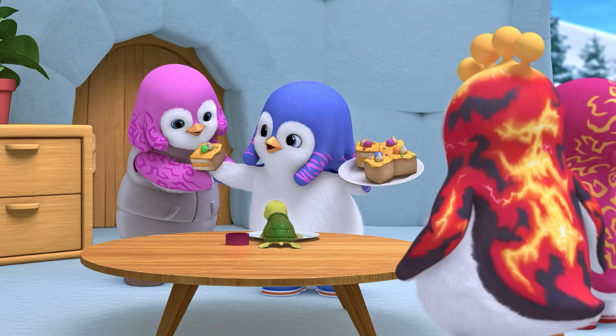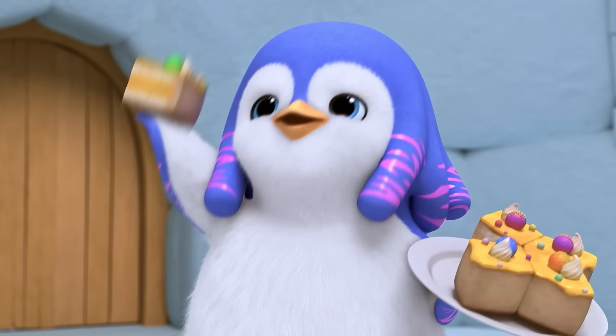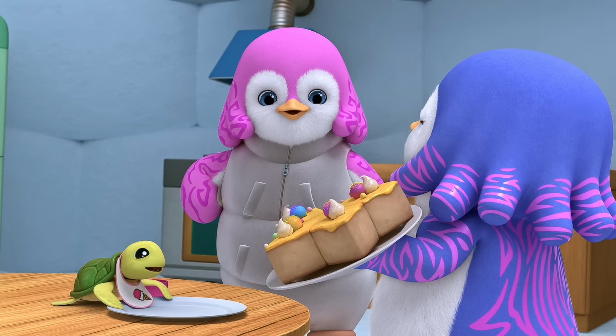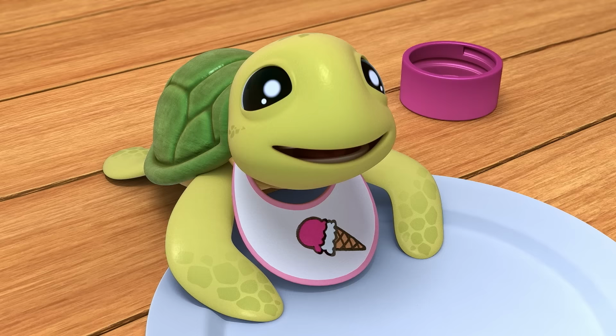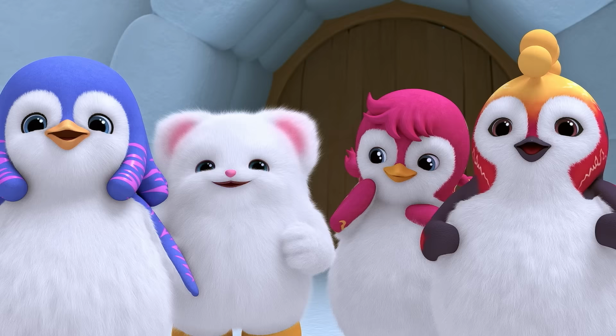Nope, I don't think turtles eat cake. Sorry, Curly. That's okay. I'll get over it. Next, this little turtle is going to need a place to live and sleep. Let's make her a home.